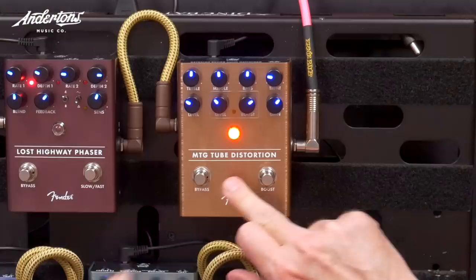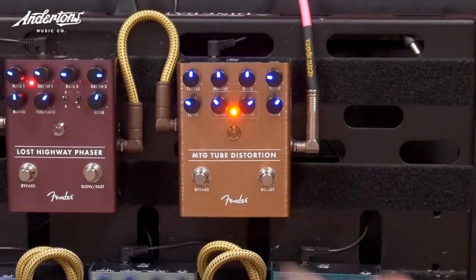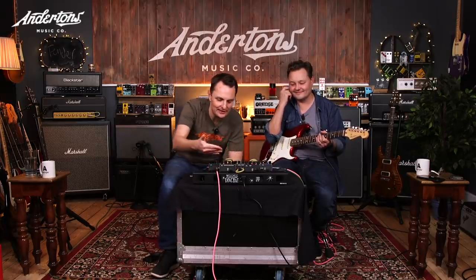I've noticed that the boost doesn't work on its own. You're right. I think they could have done that. You know what? I like a pedal where it sounds best with everything on 12 o'clock. And it kind of does. The EQ I really like at 12 o'clock.